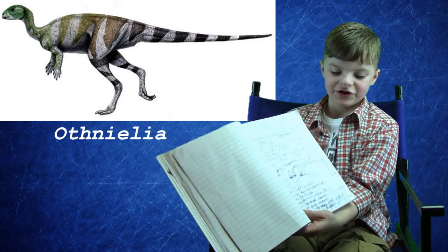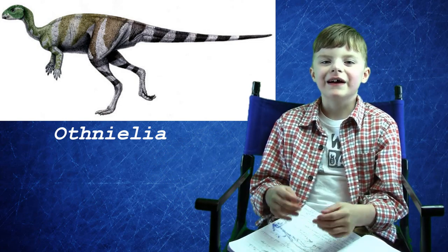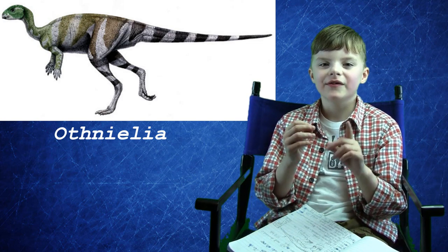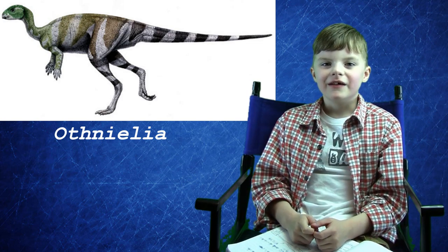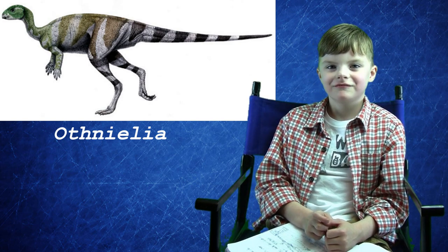This is a picture of the tooth. The tooth is like a chisel-shaped tooth. It's more pointed, but it's also a little bit flat. So we think it may have eaten plants or bugs.